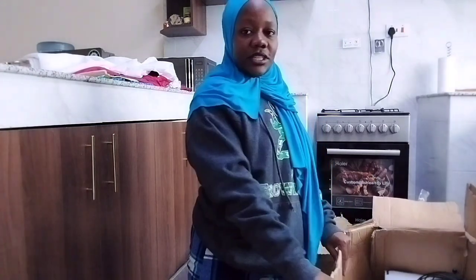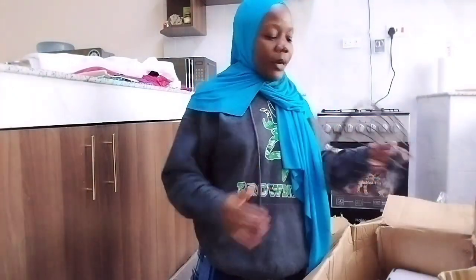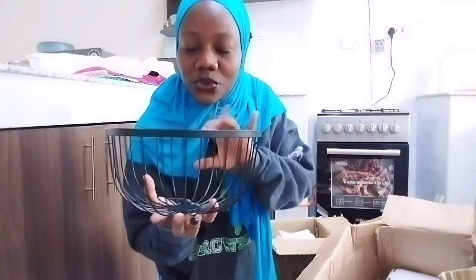So all of these things, I bought them at Favored Kitchen. Yeah, they're in Kamukunji. I bought this bowl, like a fruit bowl. It's quite heavy. It was going for 800 shillings. I wanted a gold one, but it wasn't there. So I changed my kitchen to be black and a bit of gold. So I bought it in black, and it's quite cute.